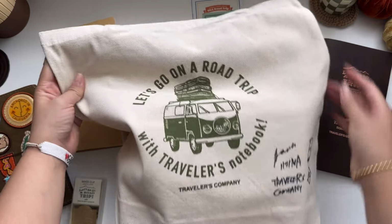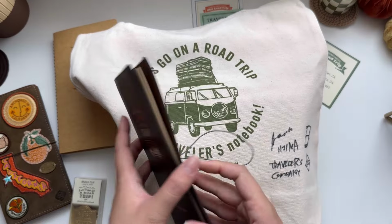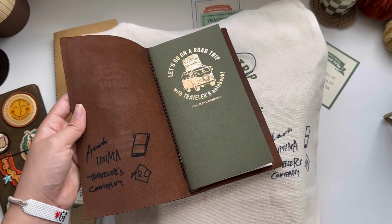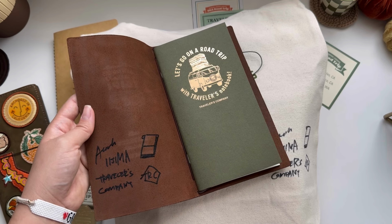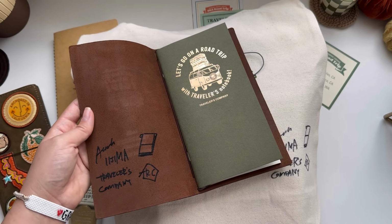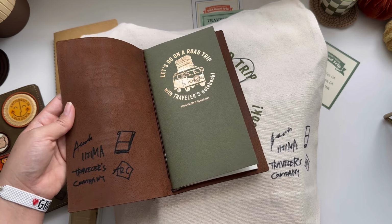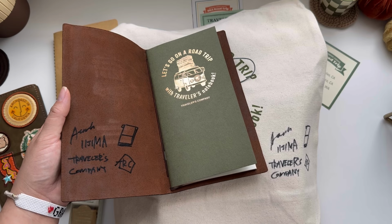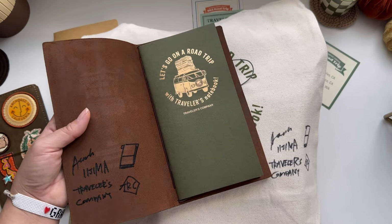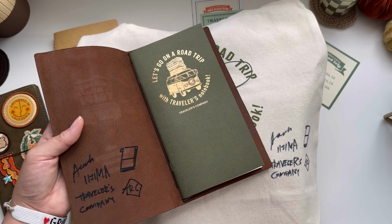Okay, since I've shown this signature twice, let's talk about it now. It is the signature of Mr. Atsuhiko Ijima, and Atsuhiko Ijima is the creator of Traveler's Company Notebook. So what an amazing treat it was to just be in his presence. He was working the floor just like any other employee, helping restock items and show people around, and if people knew who he was and weren't shy.